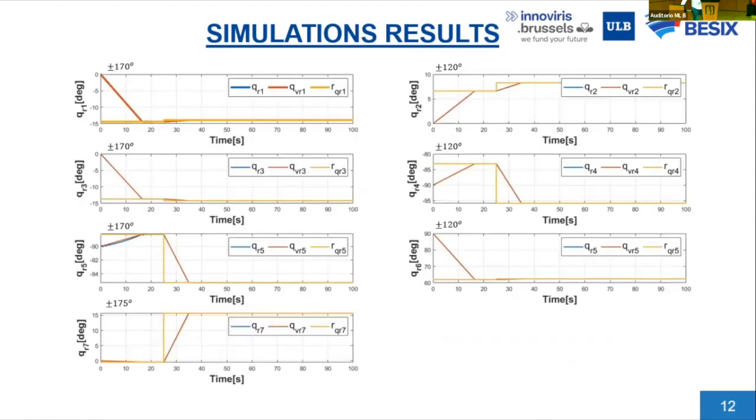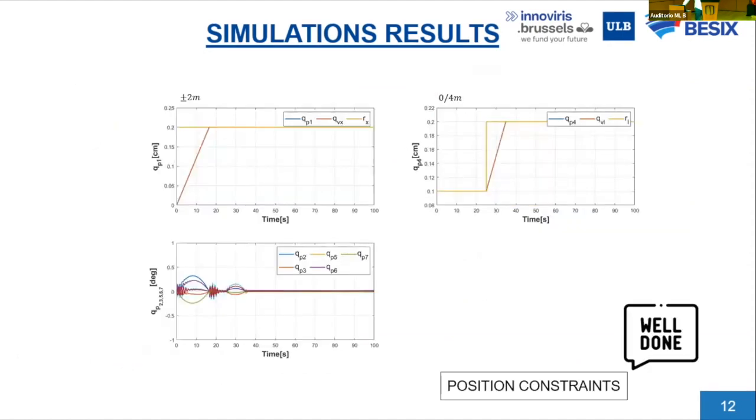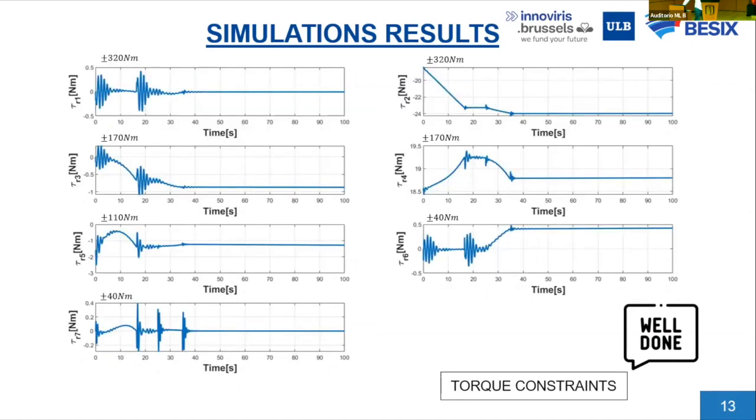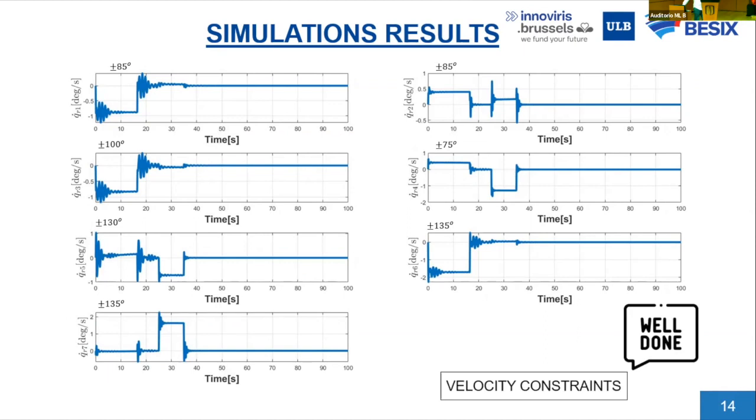What we can see from the results is that the positions are always within the limits. So constraints are satisfied for the position. For the torque, the robot is never overloaded, and the same for the velocity, so we are always within the limit. Before I conclude my presentation, I'd like to show you some of the next steps of this project.